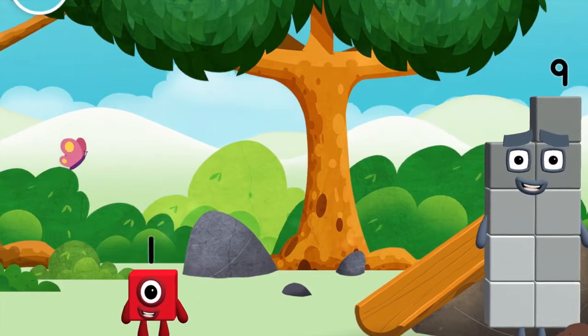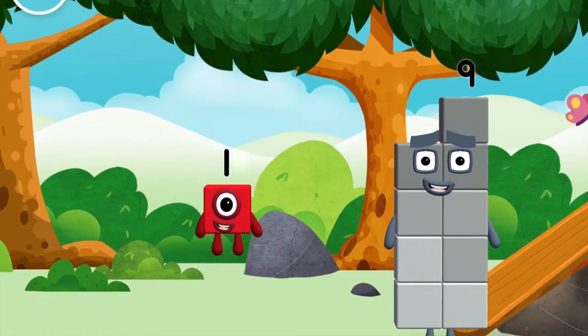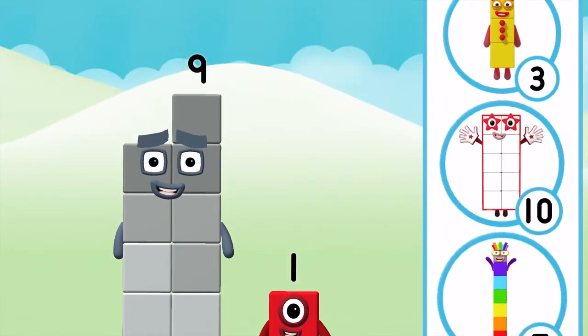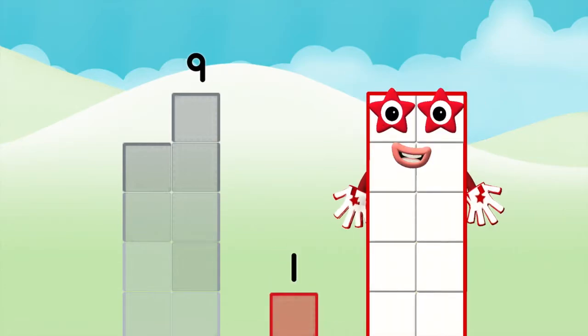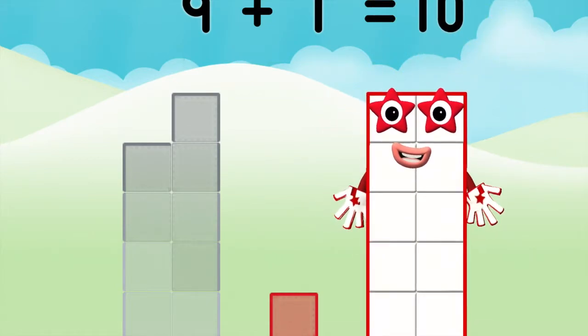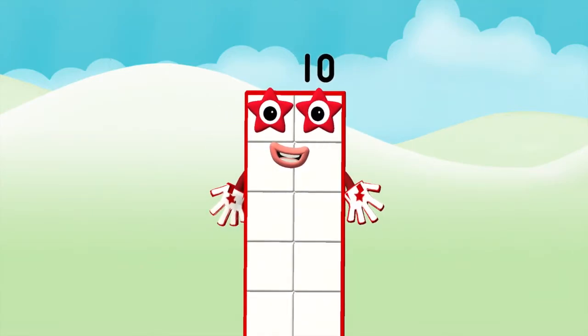Which number block did you find? One wonderful world. What number block can you make by adding these two together? Great! Now can you add the number blocks together? 9 plus 1 equals 10. Marvellous! You made number block 10.